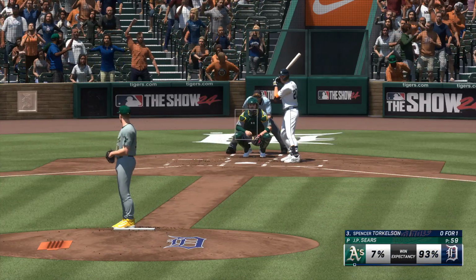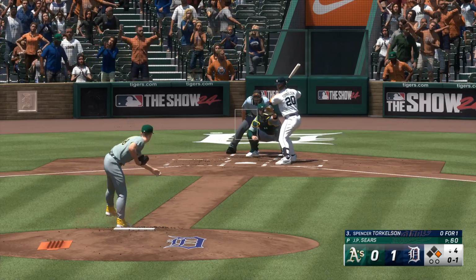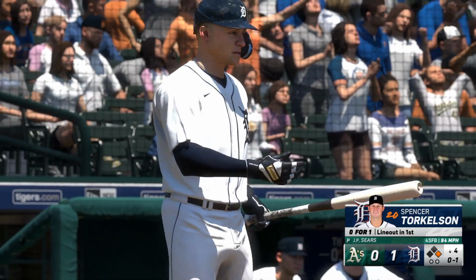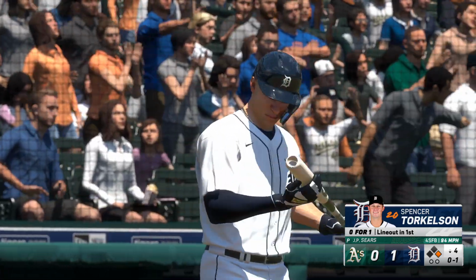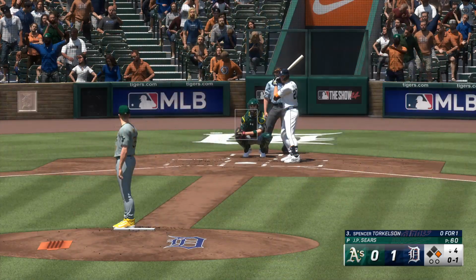No outs, runner at first. Spencer Torkelson up now for the Tigers. That clips the corner. Well, he's been incredibly efficient in this one. First pitch strike percentage over 70%. That's well above league average, and that's what's allowed him to pitch well up until this point.